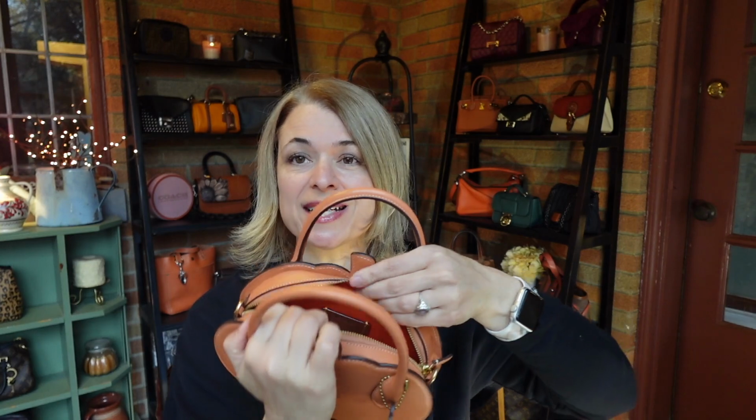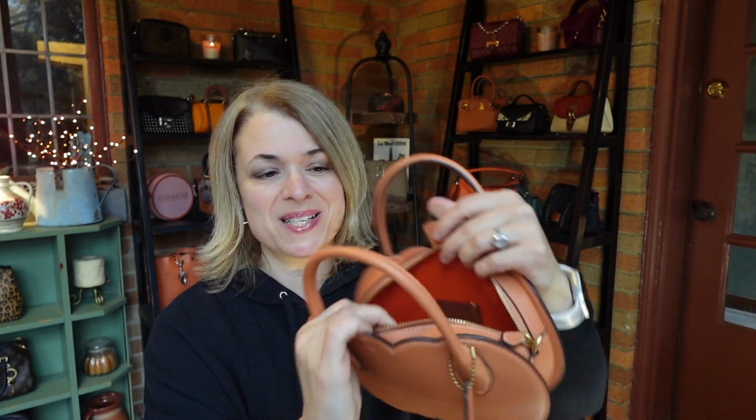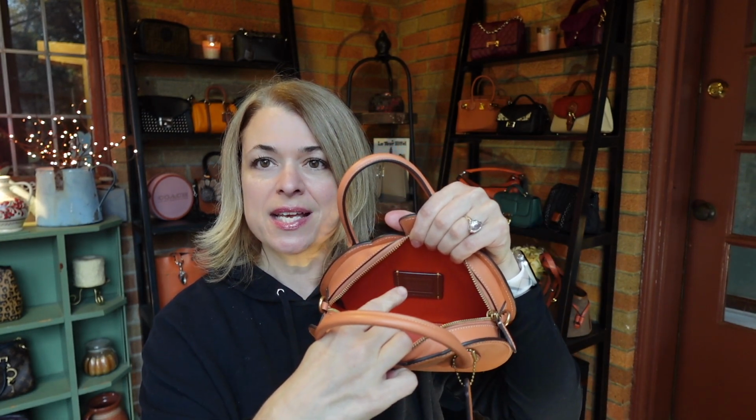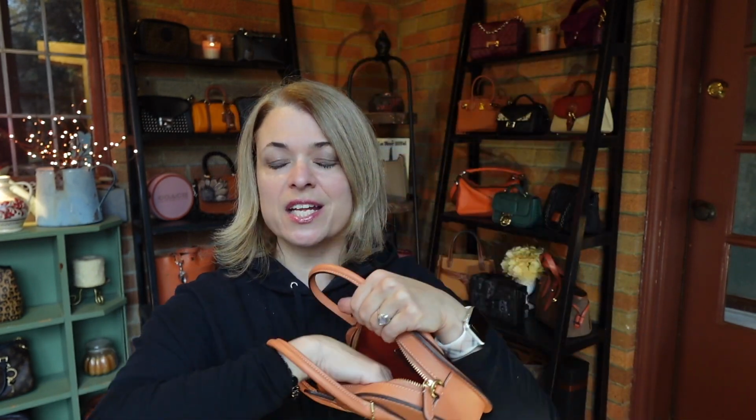This bag is leather lined, and it has a lovely interior. That is a bright orange inside, and there's a card slot right here, and then of course the creed is on the back. But look at that color inside. It's really pretty, and the leather inside is really, really soft. It's really nice.